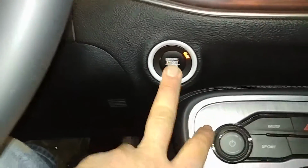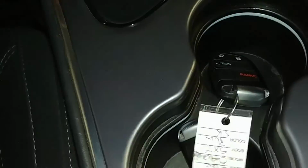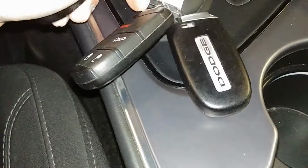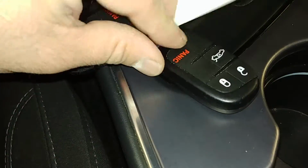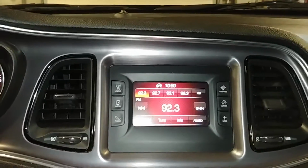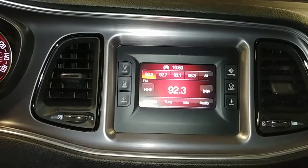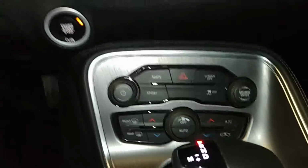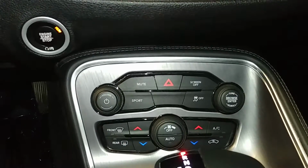Jump into this vehicle, turn it on for you guys. Push start system. Does come with two key fob combos. Boom, 2 keys and 2 key fob combos, and owner's manuals. Check out pictures for more details. Got your AM FM CD player, AM FM stereo system right here. Got your AC controls. Let me turn on the lights. AC controls right down below.